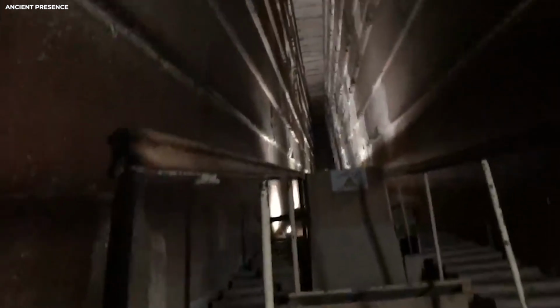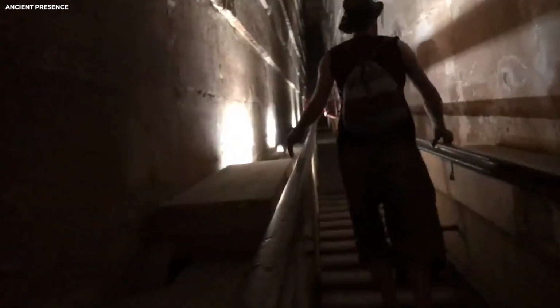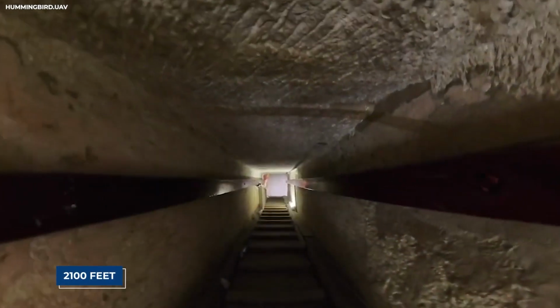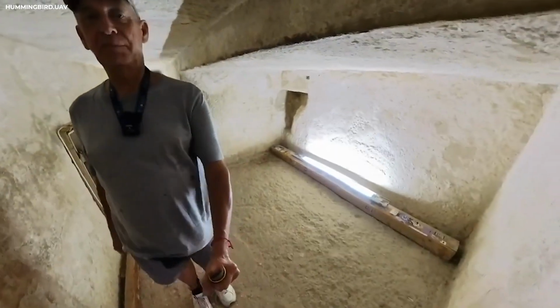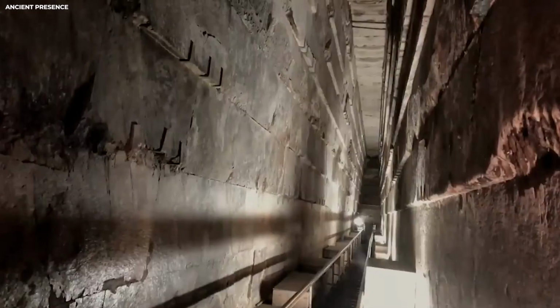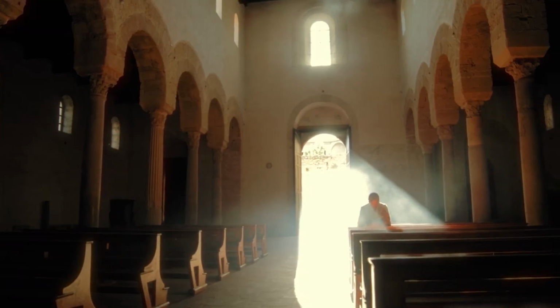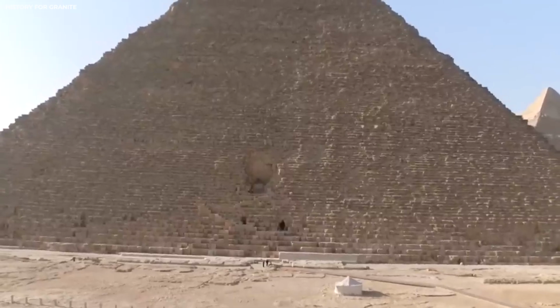Yet, no historical record clearly mentions this hidden city. Its origins remain a mystery. The depth of the city is also striking. Some tunnels extend over 2,100 feet below the surface. The chambers are carefully hidden and appear deliberately protected. This shows that the builders intended to conceal something important. The reason for this secrecy is still unclear. It could be for protection, knowledge, religious purposes, or other reasons lost to history.